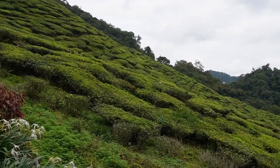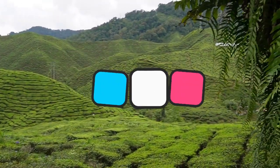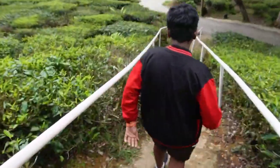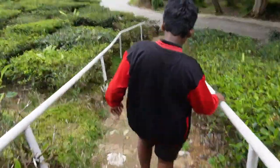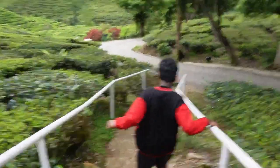After messing around with the strawberries, we headed down to a tea plantation. The view is incredible. As you can see, my little brother is sliding down the staircase to get to the tea plantation. I think overall Cameron Highlands is a very naturistic place where you can just come to relax.